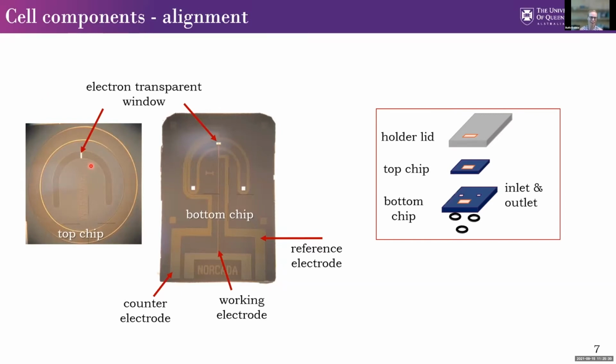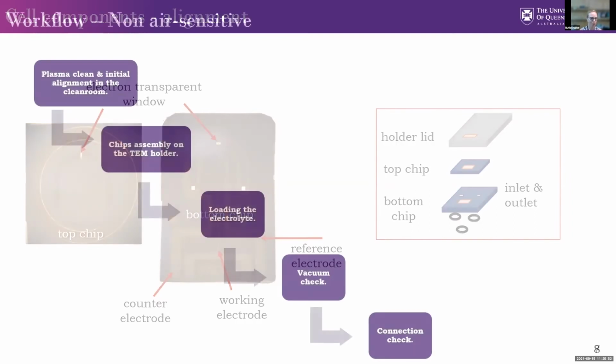So I think that Ming has developed a very, very high tolerance for these kinds of frustrations of getting your chips properly aligned. And so we just have this set up in the holder. So we have the bottom chip, top chip, and then the holder lid that's in there with a series of O-rings to make sure that we're not leaking into the TEM, which I'm sure that Roger would not appreciate.